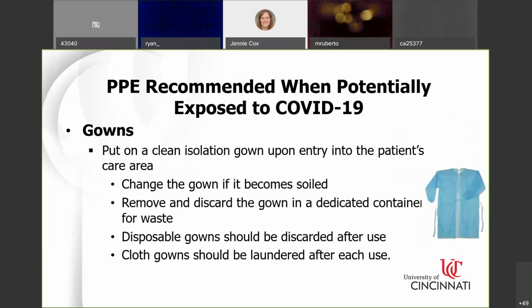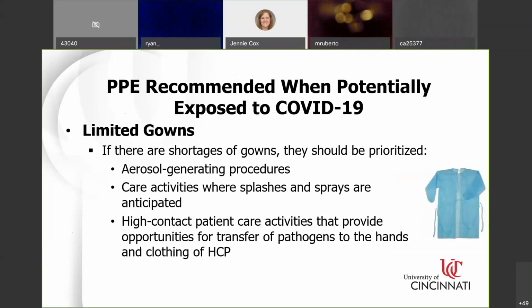And lastly, isolation gowns are preferred when you enter into a patient's care area. The gown should be changed if it becomes soiled. Remove and discard the gown in a dedicated container. So if it's disposable, it should go into a dedicated waste for disposable gowns, or if it's cloth, it could be laundered after each use.